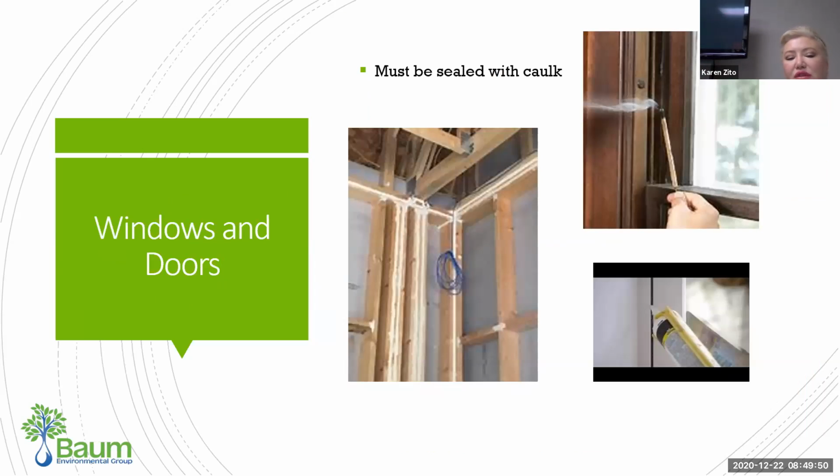We talked about windows and doors. I'll go throughout all the windows and the doors to make sure that they're caulked and sealed. I think that's something most people know, that the windows and doors have to be sealed. So I'll go around to make sure they did the whole perimeter of the door and the whole perimeter of the window, and that they put sufficient caulk around the whole perimeter.